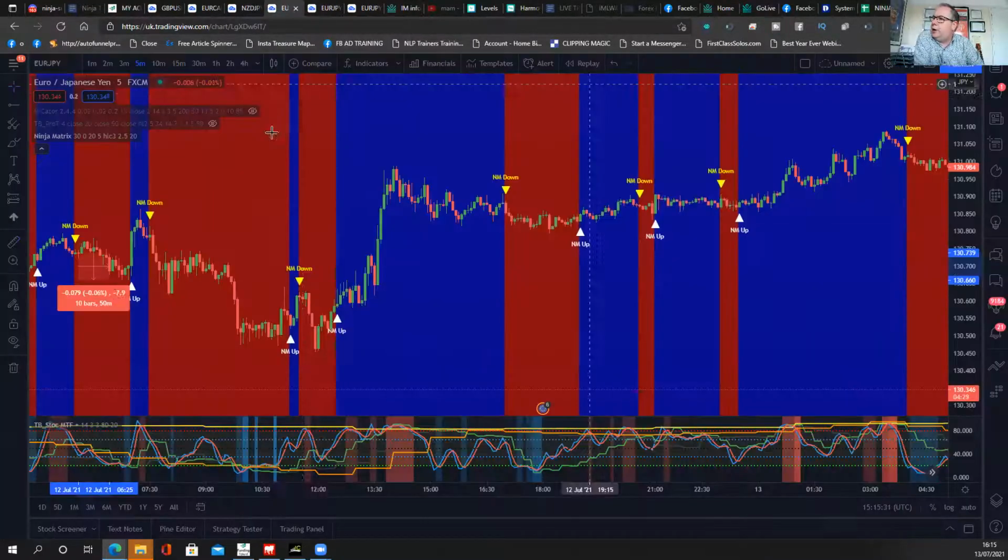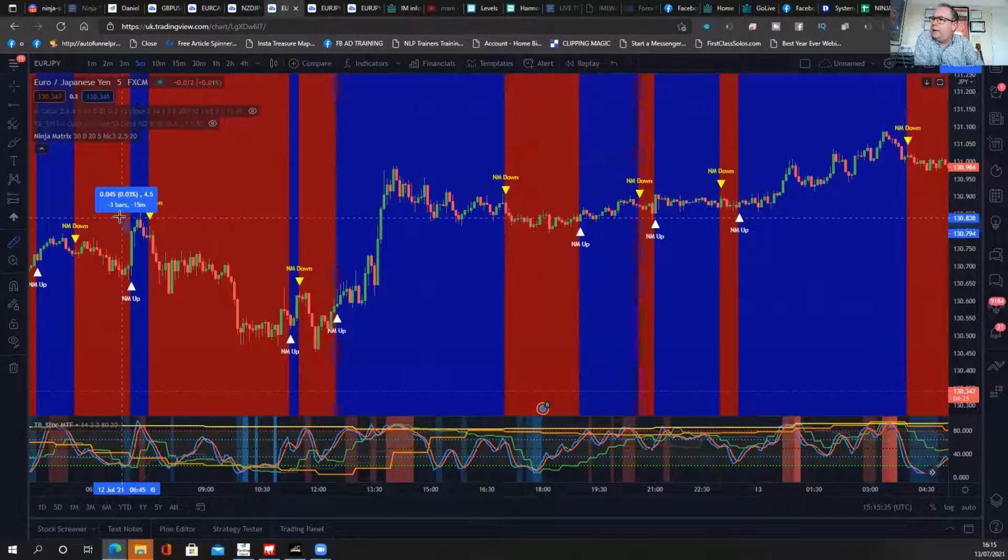To go back to the chart, let's look at the next one, Ninja up. We could only get into it here, and it did 7. I couldn't measure it. I had to measure it that candle, and we could have got 7 again, funnily enough, right?